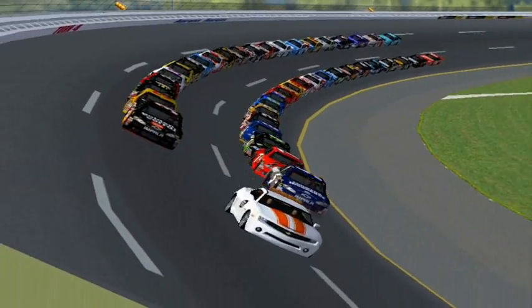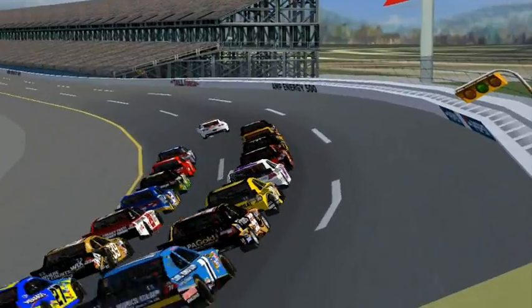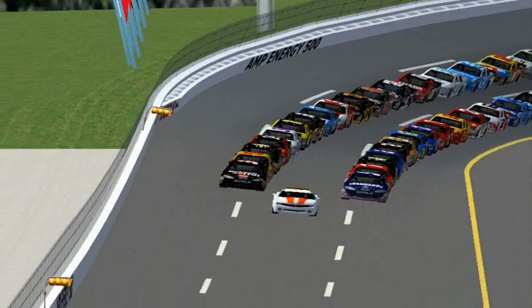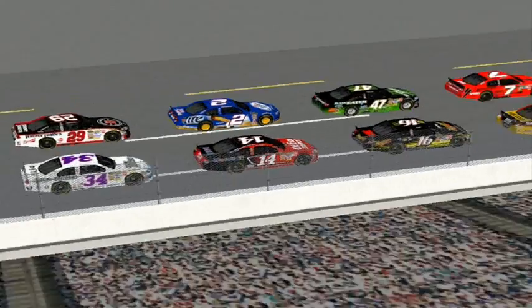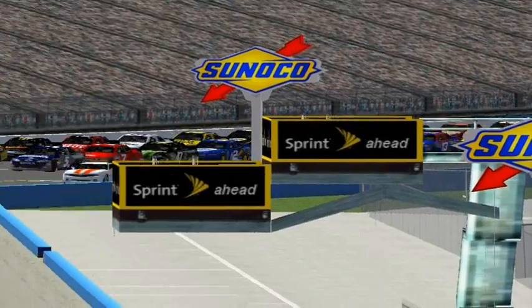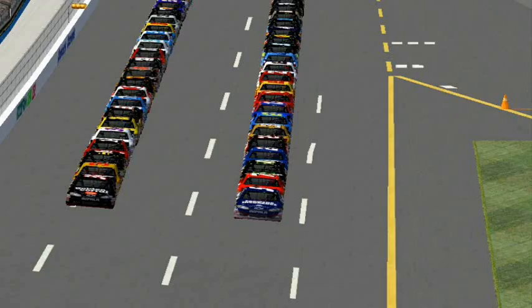Row 3 we have Sean Henley and Andre Johnson. Row 4 we have chase contender Alex Ferranti and Sean Galligan. And rounding out the top 10 is Johnny Gardner and making his second Cup debut, Seth Cole in the number 29 car.